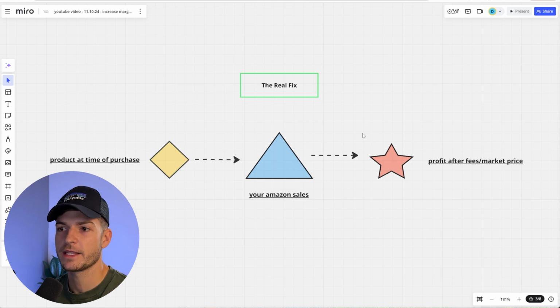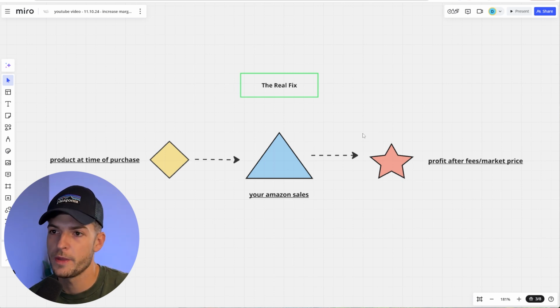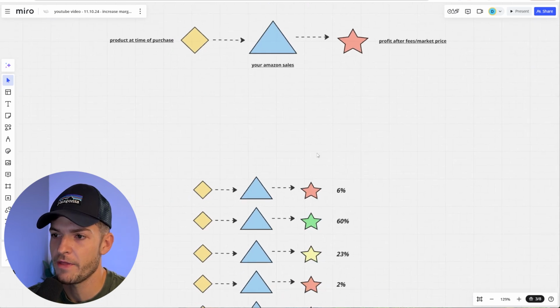But if you buy a product at 30% and then you get checked in and then you're only making 2% ROI on it, right? That's going to obviously destroy your overall store's margin. And those are products you'd want to weed out of your store. So this is kind of what you can expect and how that pretty much looks.